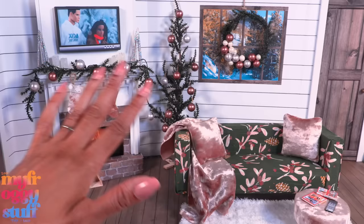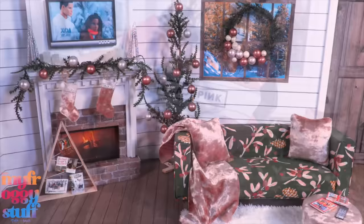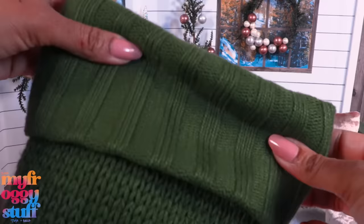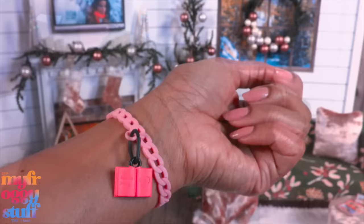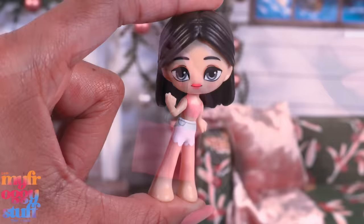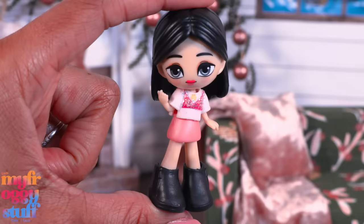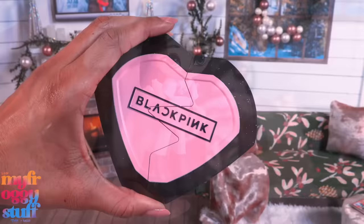So I took a trip to Five Below and found a few things, like Black Pink Broken Heart Superstars. First, we have to see if it can fit in the stocking. Yes, it can. For $5, we get a bracelet with a little Black Pink book charm, a minifigure with articulation at the head and at the arms. She comes with fashion and accessories, and the heart case is reusable.